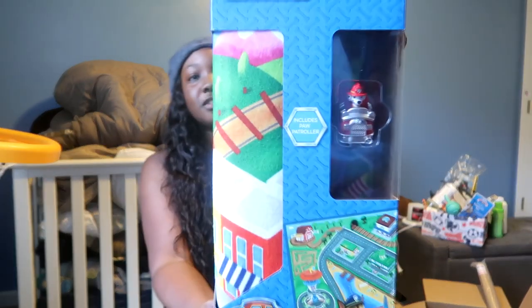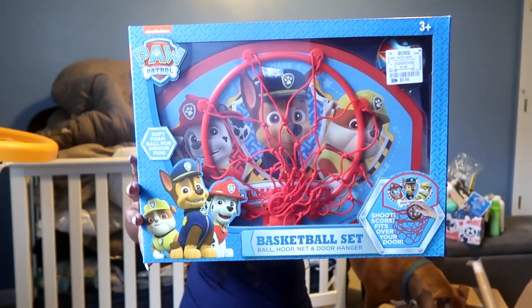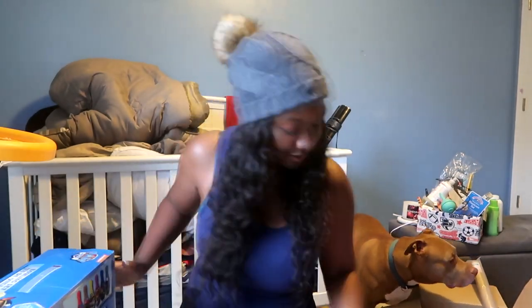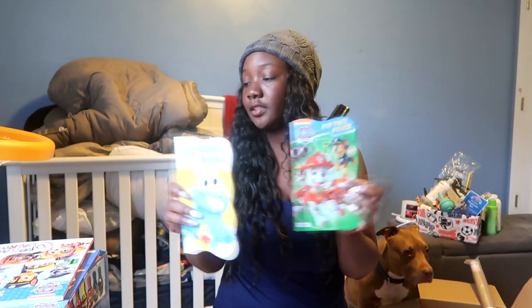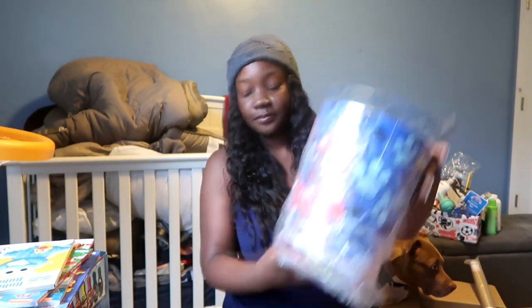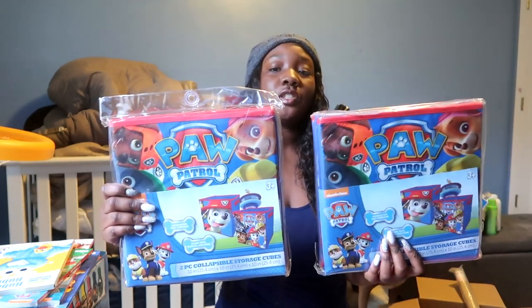The first thing I got is a rug, Paw Patrol. I got the basketball set that goes on the door. I got a bowling set. I just picked this up because it was Paw Patrol. I got two books for his bookshelf. A big Marshall pillow, just for decoration. I got two coloring books because they were Paw Patrol. Some more books for his bookshelf. I got the Paw Patrol trash can, a small one to go in his room. I got the curtains, two Paw Patrol storage bins.